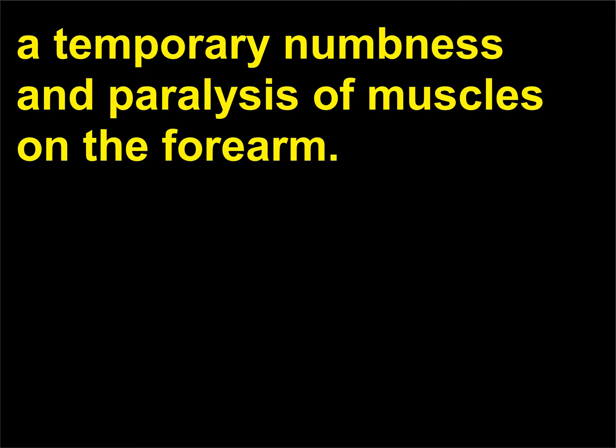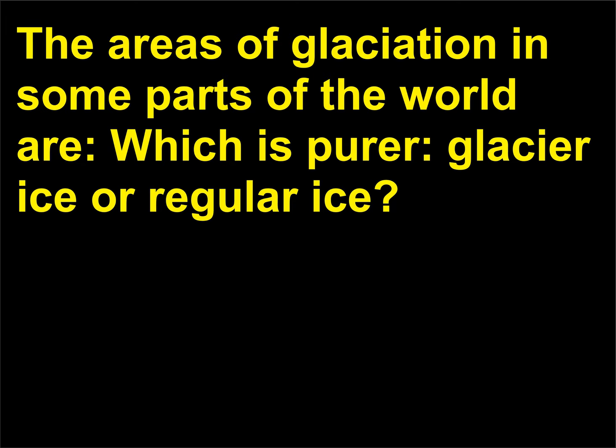Which is purer, glacier ice or regular ice?